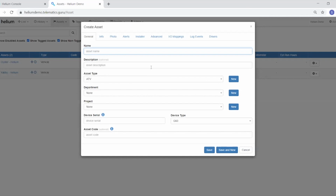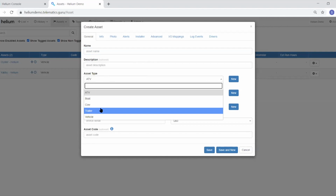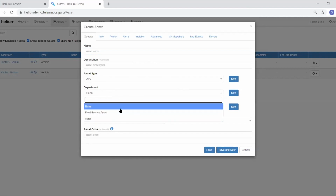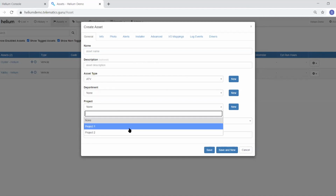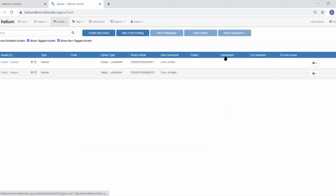In terms of setting up a new asset, we're going to click on Create Asset. We need to give it a name. We could give the asset a description. We could select the type of asset it is. Is it a boat, a cow, a trailer? If it's not something from the list, we can create anything new that we want. It's quite helpful at times to add a department to it. So we could add it to a sales department, finance department. We can link it to various projects. It just helps us get better and more accurate reporting on a device at the end of the day.